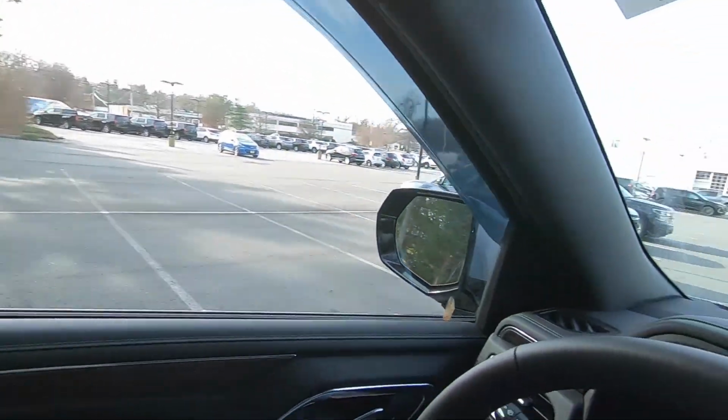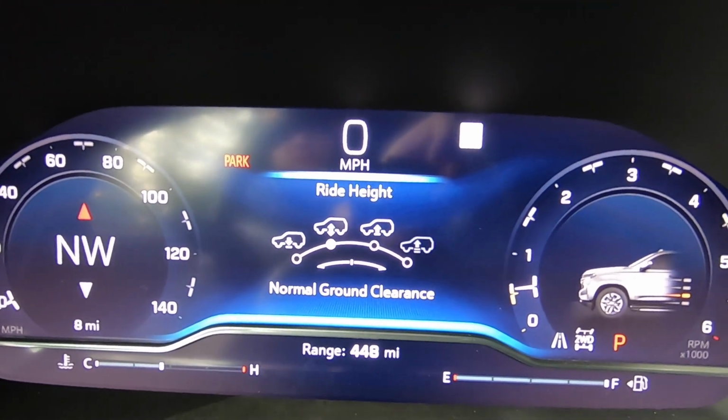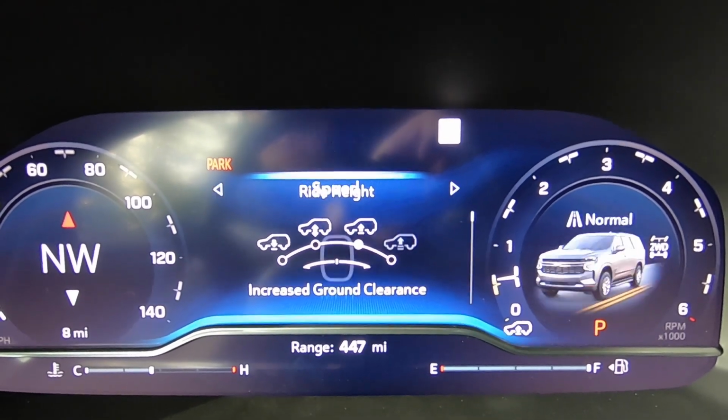If I first press that height adjustment button, it's going to bring up another page. Now you have normal ground clearance, you have increased ground clearance, and then you can see the last one is kind of grayed out. What I have to do is go into 4-wheel drive low to use that mode. So I'm going to do that real quick, raise this as high as it can go.